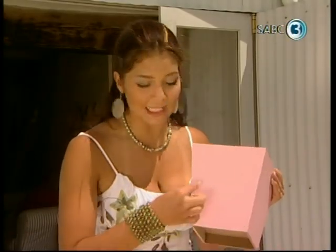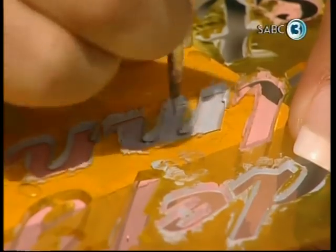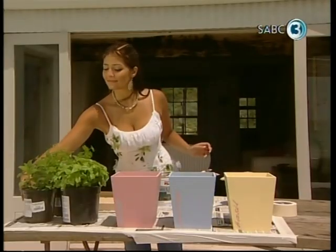A really nice detail that we're going to be putting at the bottom of the pots is to stencil the name of the herb that's going to be going in it. You're going to need 3 things. 1, a steady hand. 2, you need to know how to spell. And 3, you need a really small paintbrush to get in there.